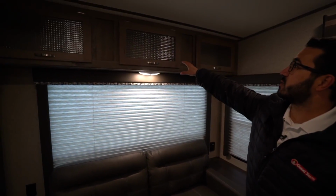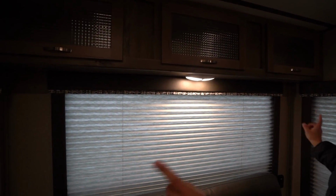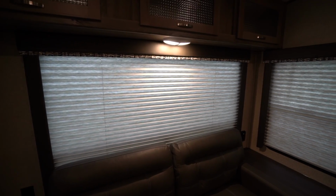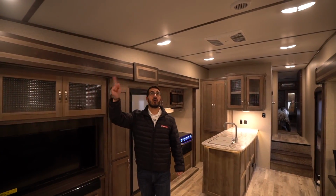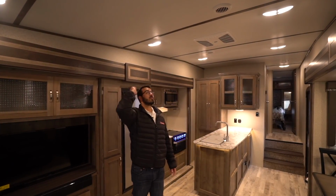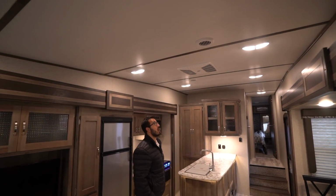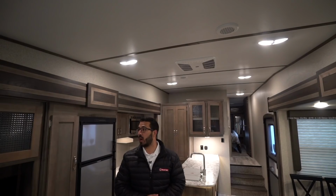Along the top, you have storage here, LED light underneath. You have, again, windows on the sides, as well as the big rear picture window right there, so you can really enjoy the view out the back. We take a quick look at the ceiling, LED lights all the way throughout. You also have the wood strips going across rather than the plain white ones, which just helps break it up and gives it a little bit nicer look there. Ducted AC system here as well.